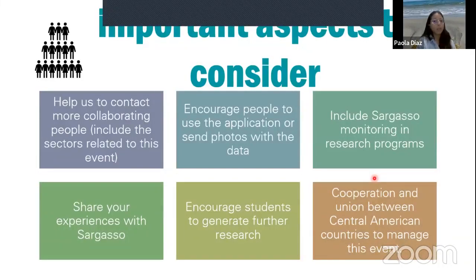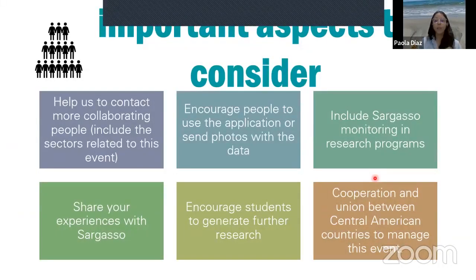So the important aspect to consider is if you can help us to contact more collaborating people in all these countries, including all the sectors, NGOs, tourism, people from restaurants, dive shops, and other organizations that can help us to document these events. We are encouraging people to use the application, or if they don't want to use the application, they can send us a photo with the data.